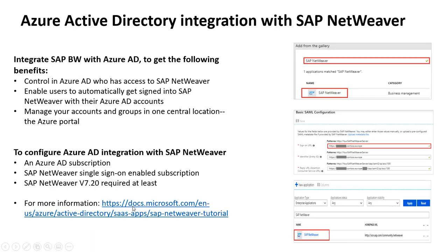And the same thing applies with Azure Active Directory integration with SAP NetWeaver. It integrates SAP BW with Azure Active Directory to provide single sign-on, managing accounts and groups in a single location. It enables automatic sign-in with NetWeaver solutions, and controls access through Azure Active Directory to SAP NetWeaver. For additional information and configuration, you can also go here.